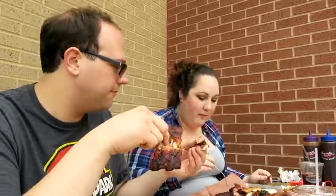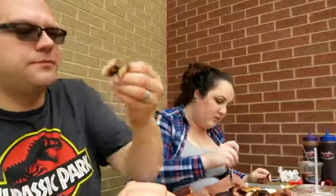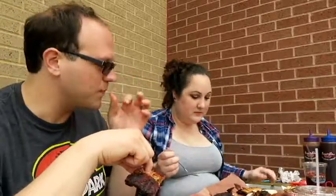This is a little dry for me today. You think so? Look at that, guys. Maybe closer to the rib, it's better. Yeah, this was in between the two bones. I just got this part that fell right off the top. My first bite, the stuff right on the surface, was a little dry. Then I got the stuff in between the bones and it was A-okay.